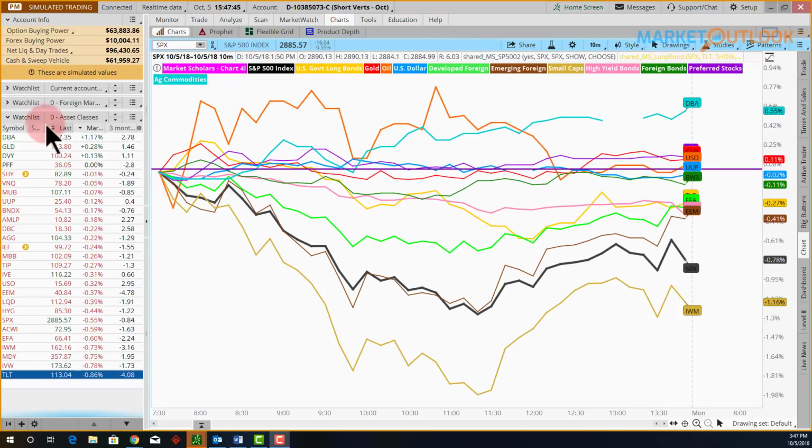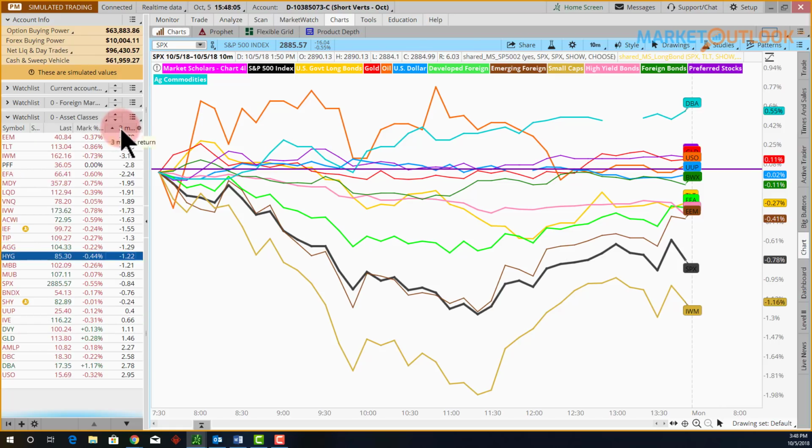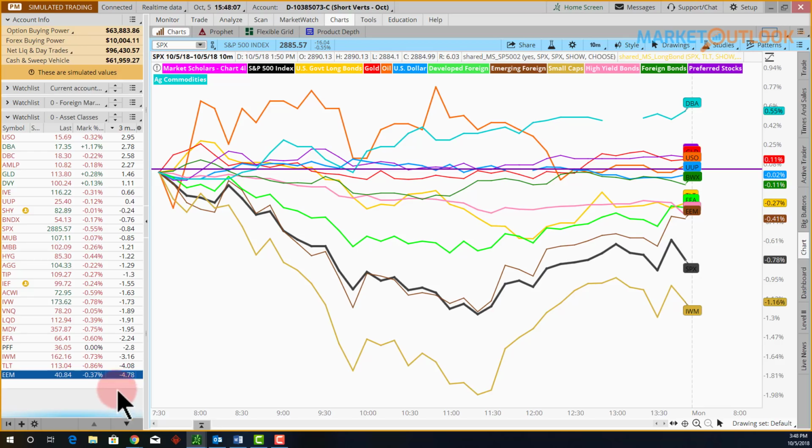In fact, if you come over here, this is this week, the last 5 days, you can see it's not been a good week for long-term bonds. It's not been a good week for growth stocks, small cap stocks, mid cap stocks, developed markets. Large cap stocks, high yield bonds, and emerging markets all had the biggest losses.